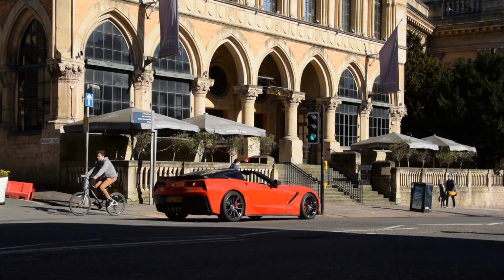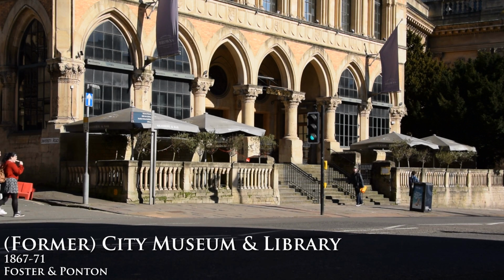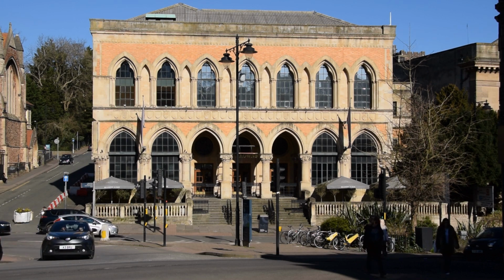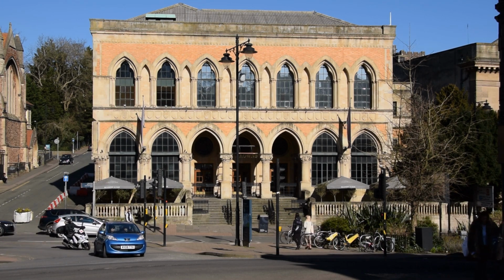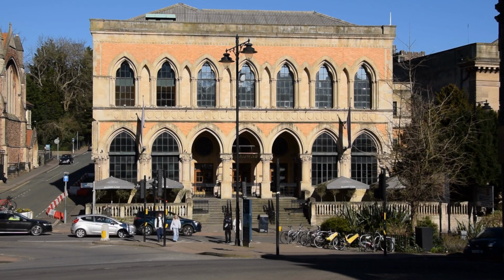Whatever the rationale for choosing these styles, they continued to flourish in the first half of the 1870s. 1871 saw the completion of the City Museum and Library, the next, and indeed last, major civic commission in this story. This was a collaboration between Foster, from Foster and Wood, and Ponton, from the Granary's team of Ponton and Gough, although Historic England suggests that Foster alone handled the exterior.